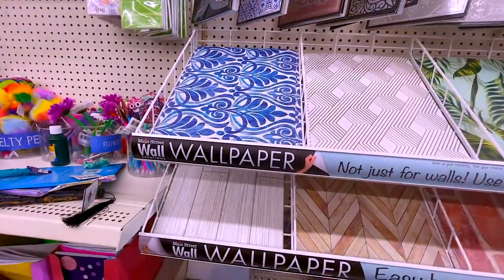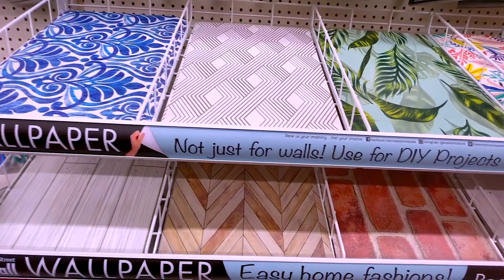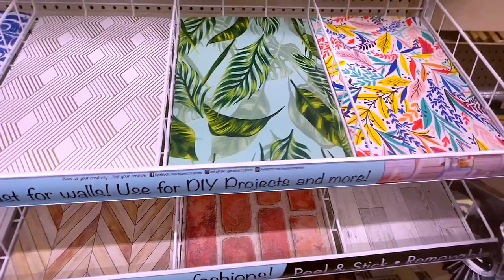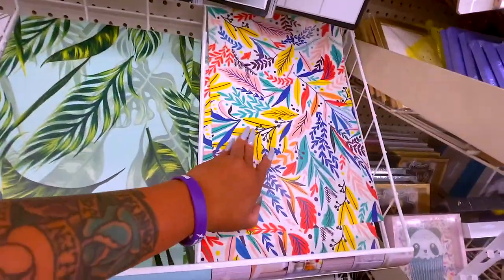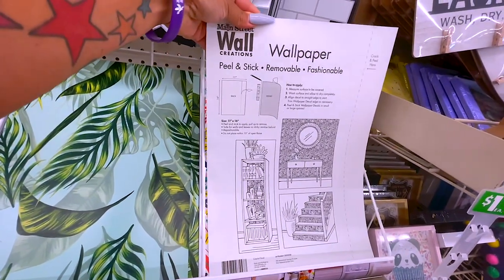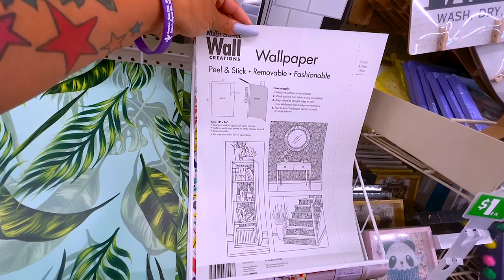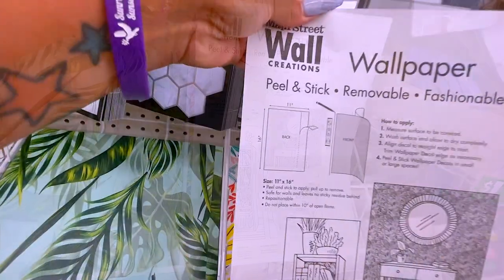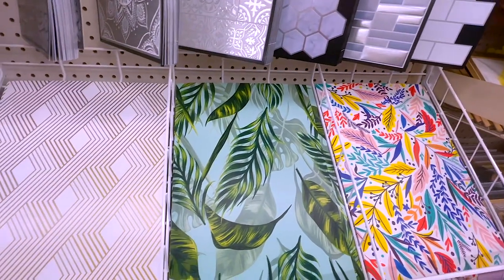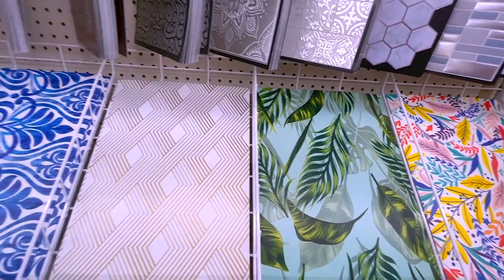This was one of my favorite finds today, which is this right here, the stick wallpaper. OMG. Now, I did purchase quite a few papers of these stick and peel wallpapers, and I thought they were so pretty. I'm not going to stick them on anything, but I thought they were great just to put in picture frames and use as wall decor. Now, to stick them on the wall, you'd have to buy plenty depending on your wall size. But I purchased this green leaf one right here, and I also purchased this gold one here.